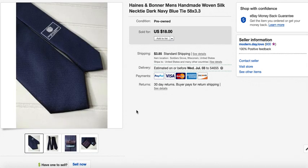Here's a necktie, and I don't pick up a ton of ties. I do kind of scan through them because I know there's some valuable ones out there. And I actually was kind of in luck because somebody seemed to have donated a pretty nice tie collection, so I bought 5 or 6 ties the other day.